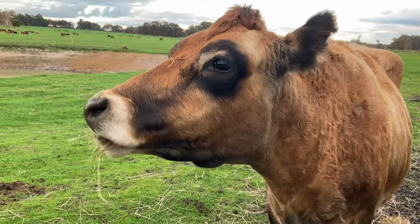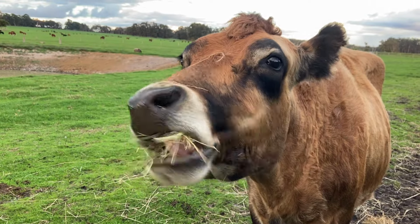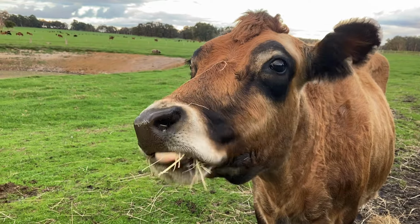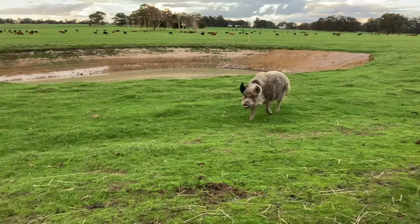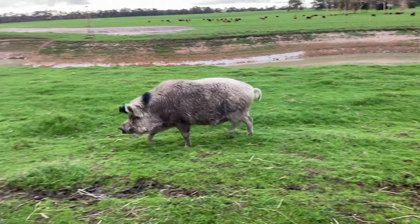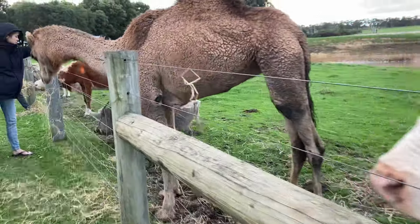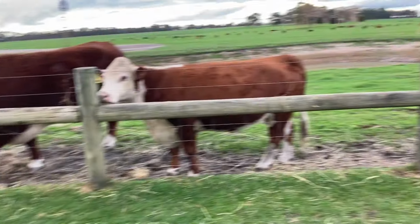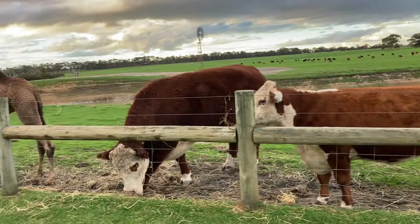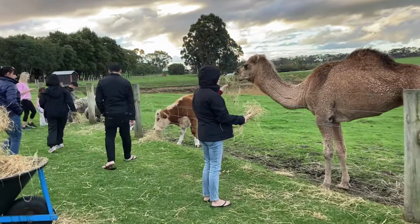Back at camp now for feeding time. You're late, Mr. Pig. Doesn't want to miss out. Oh, it's so cute. Feeding time's cool. Look at everything. We've got the cows, the camels, the pig, the goats, the sheep.